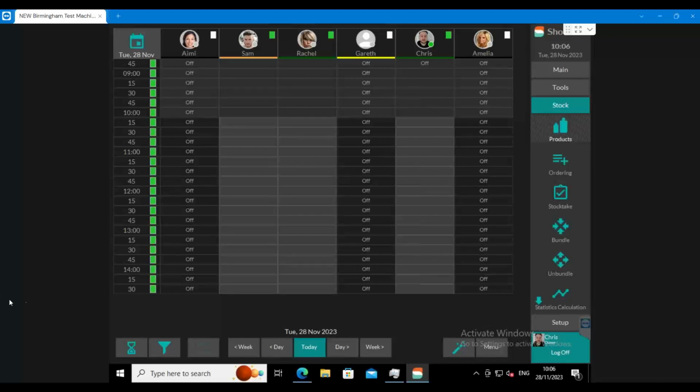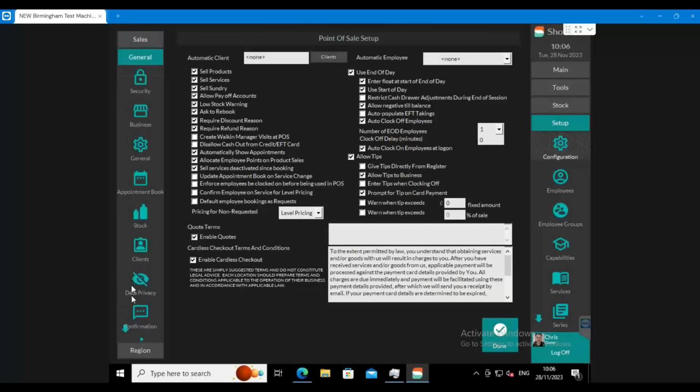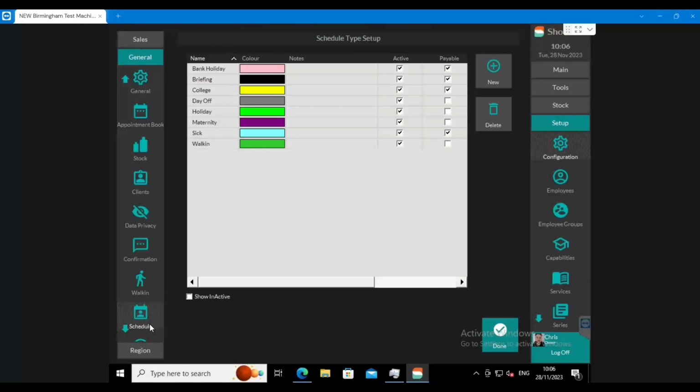We're rushed off our feet with the holiday rush. So what we're going to do is go to Setup on the right-hand side of our navigation bar, and then click onto Configuration. Now, just before we get involved in putting our schedules in, in the bottom left-hand corner, we're going to click onto General. We're going to use our arrow and scroll all the way down till we see this icon here that says Schedule. Now, some of you may have never seen this before.